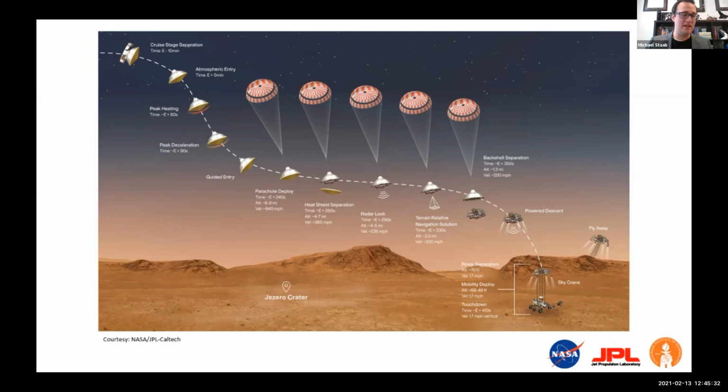So we're going to take the rover and we're going to lower it down on a set of cables about 10 meters below the descent stage. We're going to continue that descent until the rover touches the ground. We wait a few seconds to make sure that we actually do in fact have weight on wheels. Rover fires a set of pyros. Those pyros cut the umbilicals. The descent stage flies away and crashes some safe distance away from the rover. And that's it. All done autonomously.